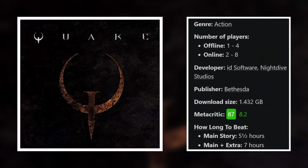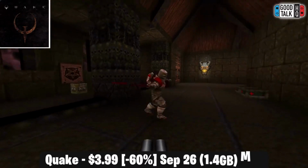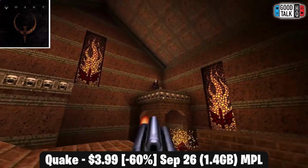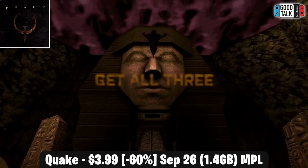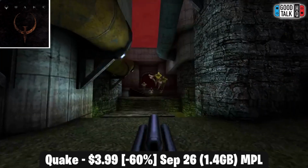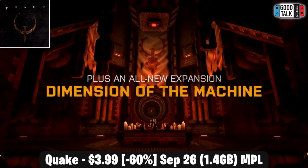Quake is an amazing retro FPS that's been remastered for modern-gen consoles. The game offers both local and online multiplayer options, with online expanding it from 4 players all the way up to 8, and it's a blast. With this one you get all of the original campaign missions as well as the new expansion and access to download even more content online. If you're interested in Quake, be sure to pick it up before the sale ends on the 26th. It's marked down 60% and again matching a previous low of just $3.99.